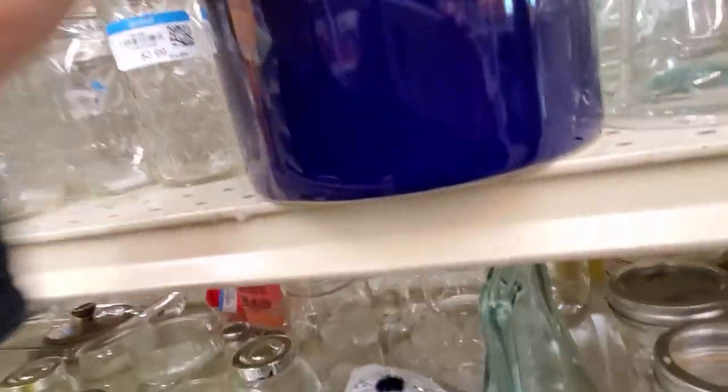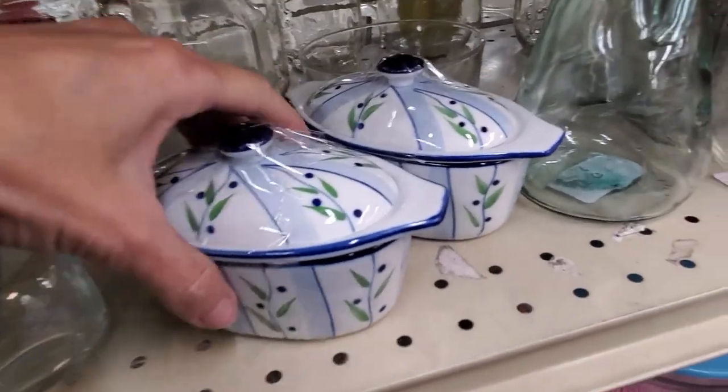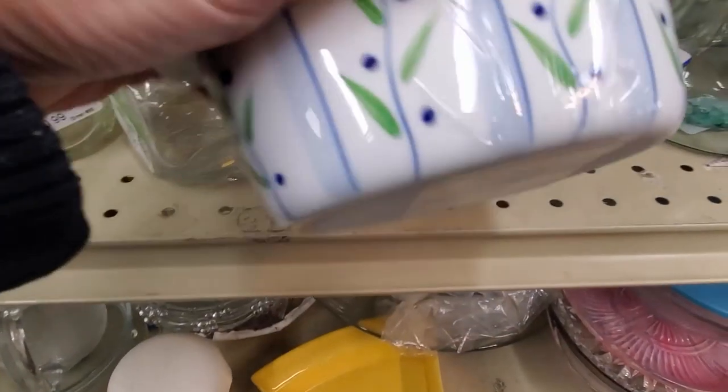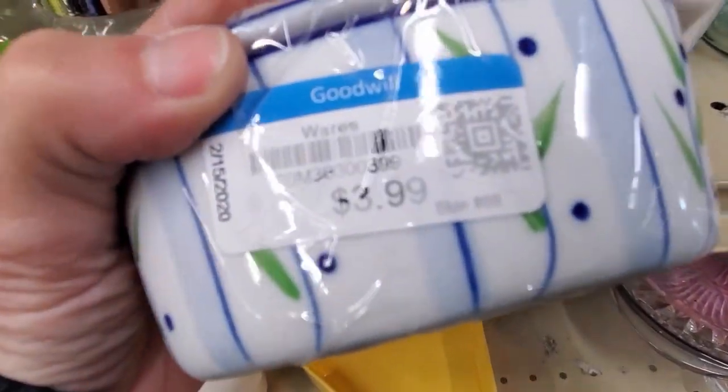$9.99 originally, and they're selling it for $3.99. I almost picked these up. They have some weight to them. Made by Butterboat. You could just feel the quality in these. And looking at comps, this brand sells quite well. So this would have been okay to pick up.